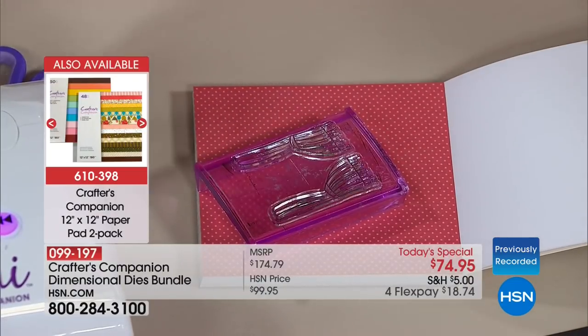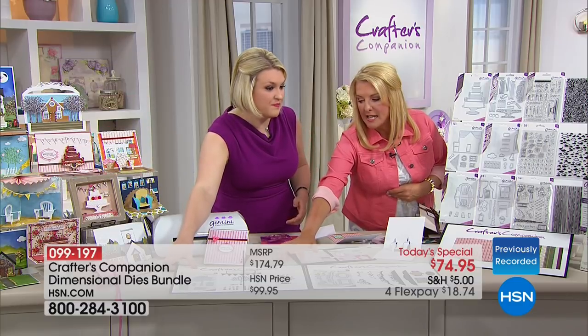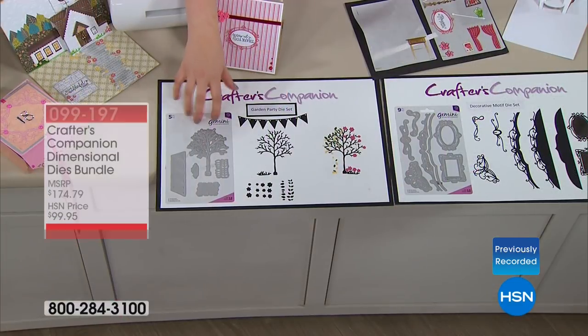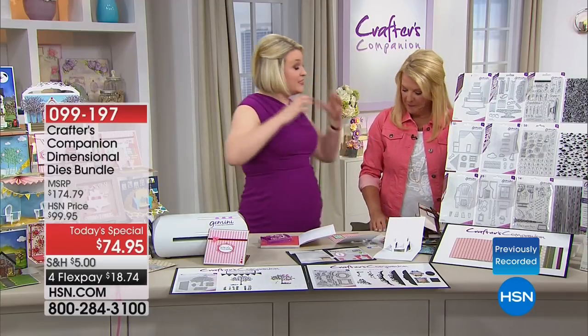This is the decorative motif die set that we have. And we have the garden party die set, which is really cute. I'll talk about them in a few minutes. After I do this demo, I'll show you some samples because you will love it when you see that. Okay, right, this is how everything works.